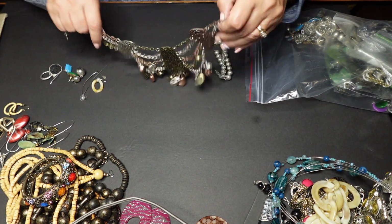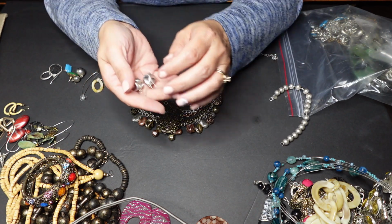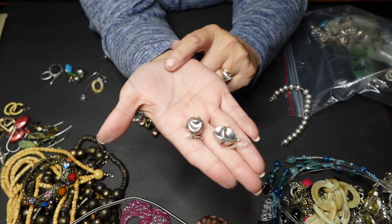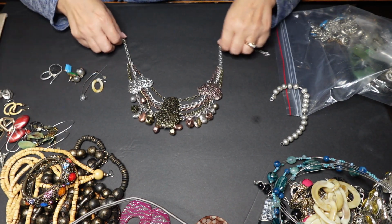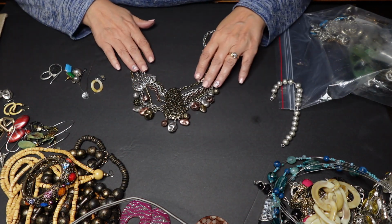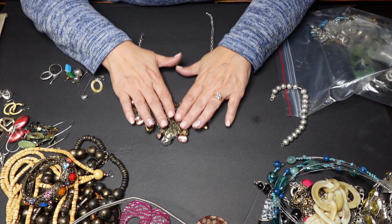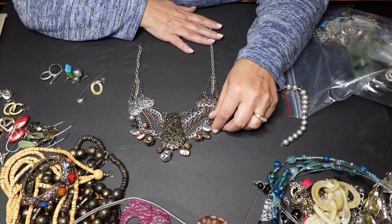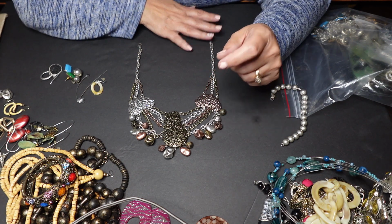Okay, so these earrings appear to go with this necklace. This is quite the necklace. So we've got the earrings here that go with it. Just silver tone. They got these funky little swirls through them. See if you can see that in the camera. And this is the necklace that they go with because it's got the same silver tone swirl on the bottom there. So this is a multi-metal, multi-strand necklace. These pieces remind me of like kidney beans or peanuts or something, I don't know. And it's got the copper, the antique gold, and the silver together.